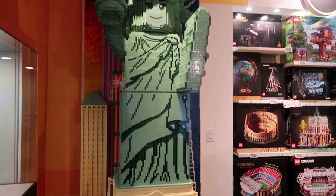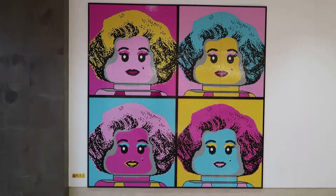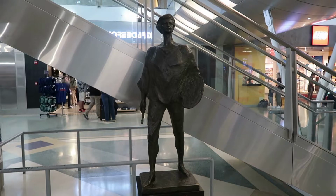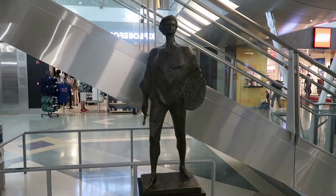Here's a Lego Statue of Liberty. And here's a Lego version of Andy Warhol's Marilyn Monroe portrait. This is a sculpture of young Rembrandt. I will very briefly be in his hometown of Amsterdam.